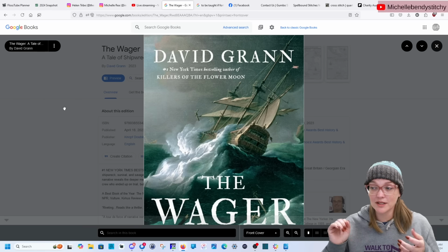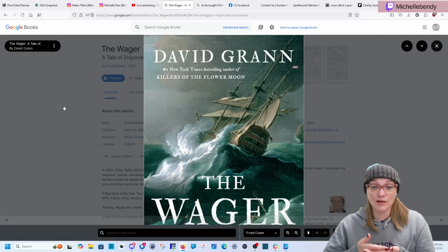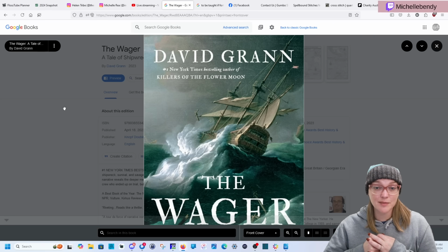So there was mutiny, there was murder, there was shipwreck. The book was really well written. It was very interesting. The ending was kind of abrupt, but I appreciated that the ending was abrupt because the story ended abruptly, right? I won't tell you how it ended because it was a little bit shocking to me how it ended. But it was an abrupt ending.